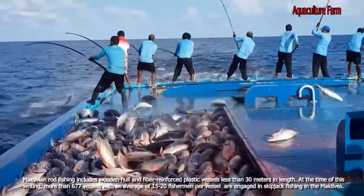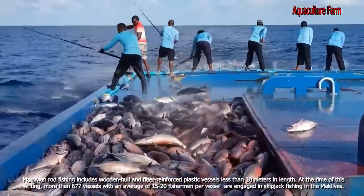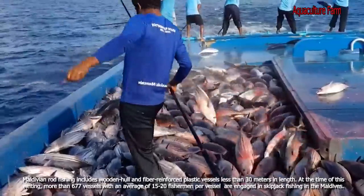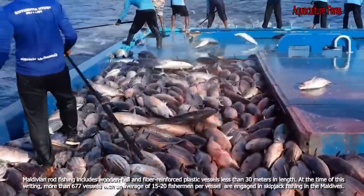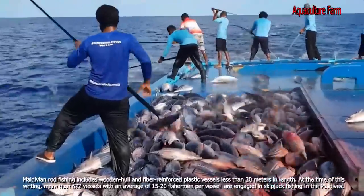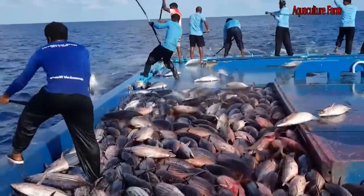Maldivian rod fishing includes wooden hull and fiber reinforced plastic vessels less than 30 meters in length. At the time of this writing, more than 677 vessels with an average of 15 to 20 fishermen per vessel are engaged in skipjack fishing in the Maldives.